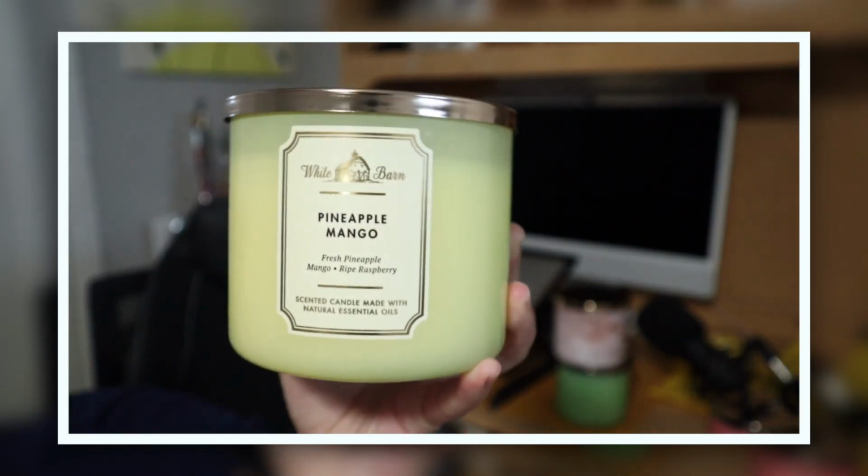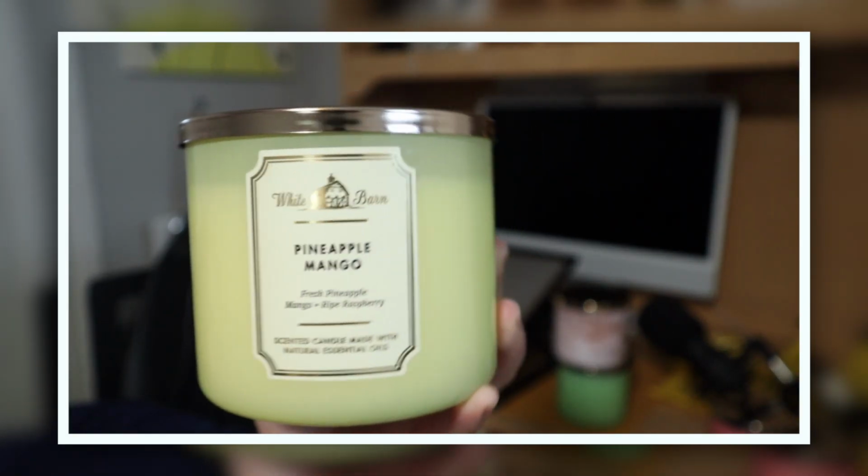And the last one is Pineapple Mango. Fresh pineapple juice, mango, vine-ripened raspberry with natural essential oils. Ooh, this one's nice too. And I don't know if you saw my last video, a video or two ago. I have no more room to put these in. I filled up all my candle spot. Yeah, I have no idea where to put it. I think I'm just gonna put it on top here. That's all I got from Bath and Body Works.